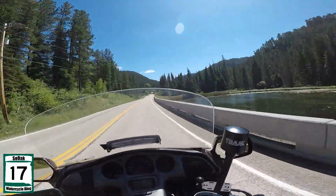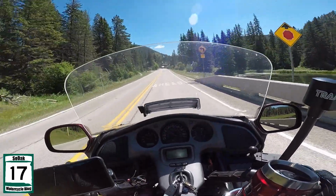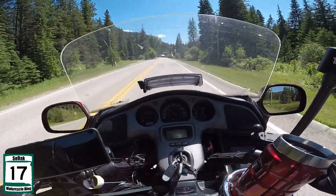And just like that, here we are at the end. Spearfish Canyon Scenic Byway.